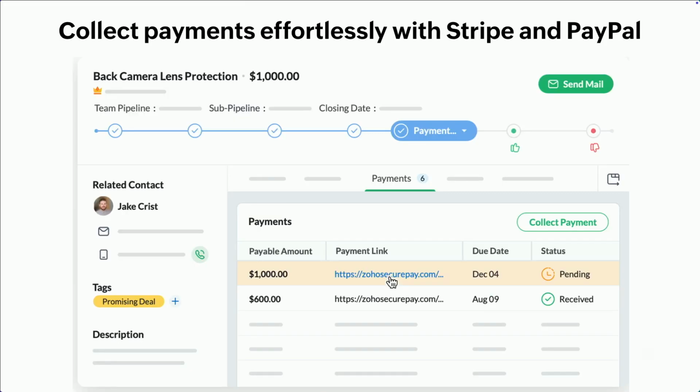And collecting payments. Yes, you are dealing with customers, and how do you ensure that you're getting paid on time? That's a problem for a lot of freelancers, small businesses. So you have an option to send an email, trigger an email automatically to collect payments when you integrate with Stripe and PayPal. So that's one new integration that we just launched in Begin.